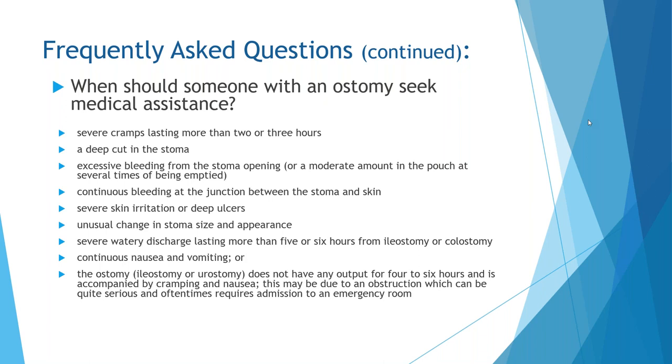Watery discharge that lasts more than 5 hours from an ileostomy or colostomy. And when we say watery, we mean watery. Water-colored stool that lasts a long time. That could be an indication of a GI bug or something of that nature. And as in anyone else who might be getting a GI flu, after 5 or 6 hours of continuous stooling and you're feeling kind of faint, you pretty much feel like you need to call the doctor or get some sort of help, either medication or, in the case of an ileostomy, perhaps hydration and a trip to the emergency room. Continuous nausea, vomiting, again, we all would not want to experience that.